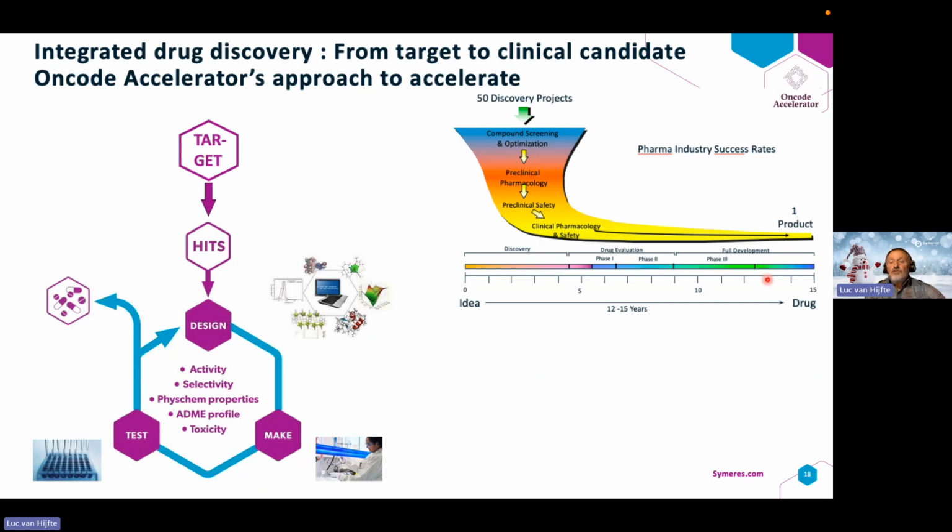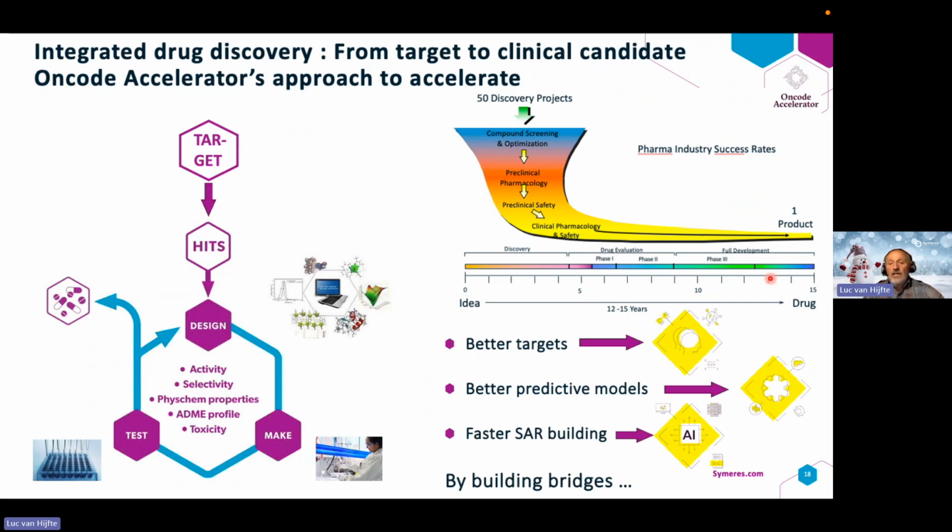What is also important is to reduce the attrition, but also to reduce the timelines. And to reduce the timelines, we also need better predictive models. We need better targets, better predictive models, and also faster SAR building. And that's really what Oncode Accelerator is about. It's about bringing the patient cohorts and the information on the patients closer to where we start from. It's also to have the organoids as even better predictive models to have better activity readouts, and also faster SAR building, in which we do believe that computer sciences and artificial intelligence will be helpful.